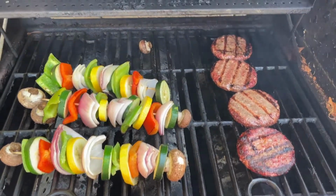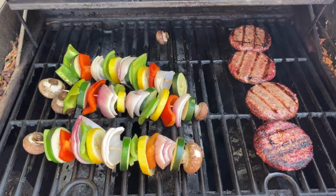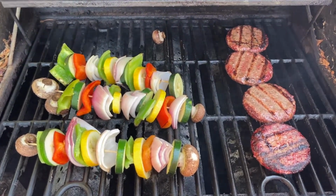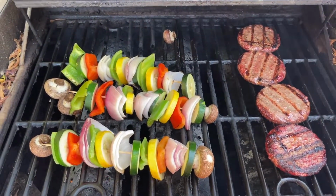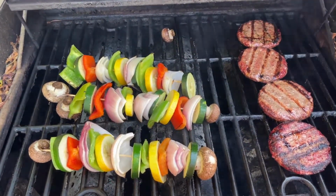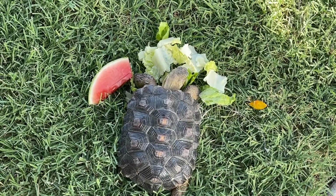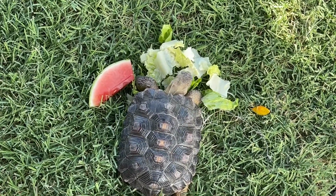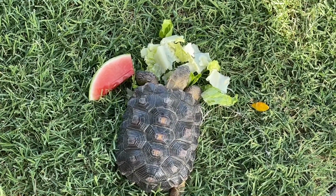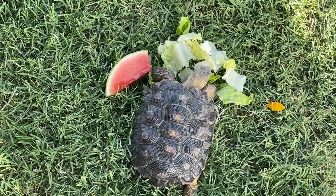Here is our yummy dinner getting grilled. Can't wait. The hot dogs are already off the grill. So the husband and I are going to have dinner for about a week, but that's okay. That means less cooking for me. Here's little Nike enjoying his salad and not really sure about the watermelon. He looked at it, he walked over the top of it, but not really seeming like it's a favorite.